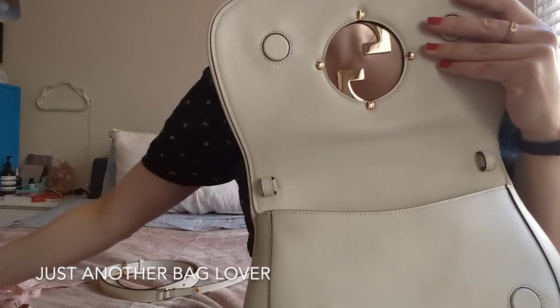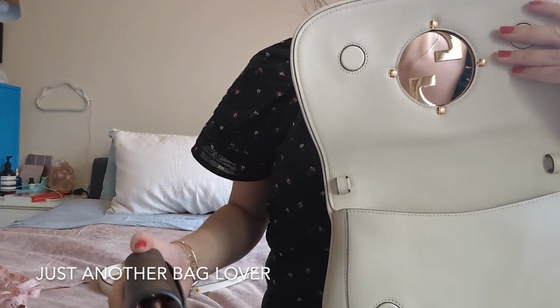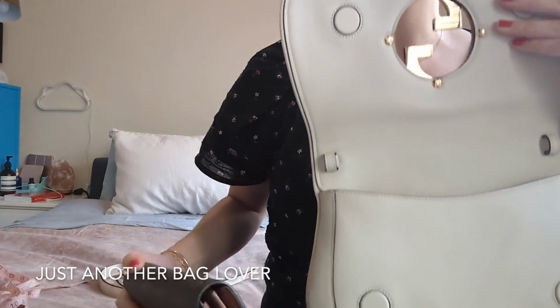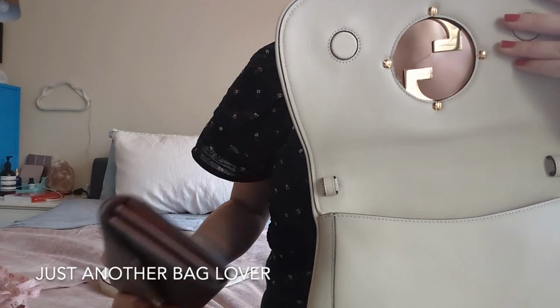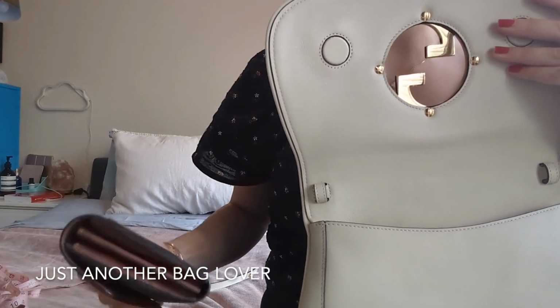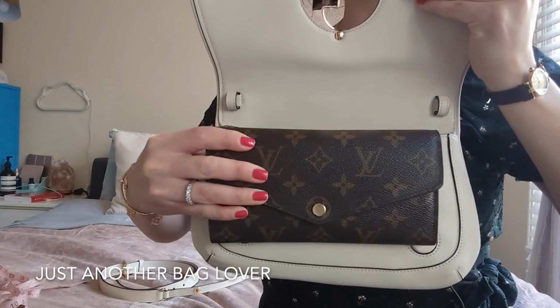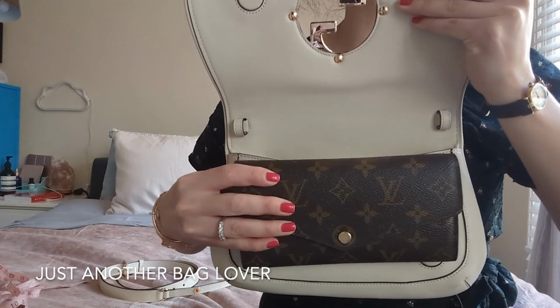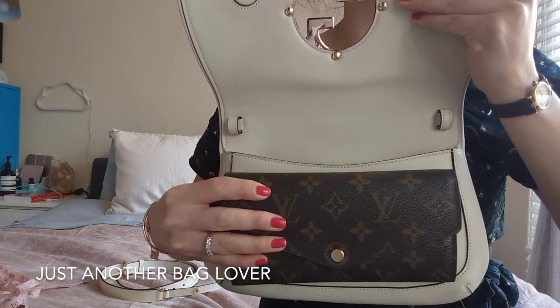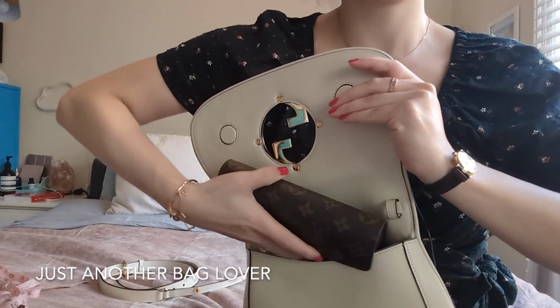So here is my long wallet, just for comparison. I probably will not use this long wallet when I'm taking this bag out. Even if it does fit, I'm going to want to bring other things with me. So I will definitely switch into a card holder when I use this bag, but just for comparison's sake, I wanted to show you guys, and it looks like it will fit. Here it is in comparison to the bag, and let's see if it actually fits.